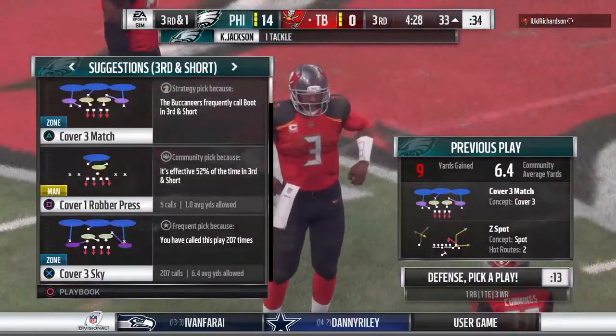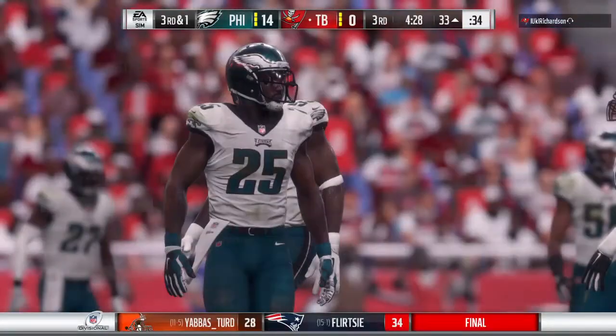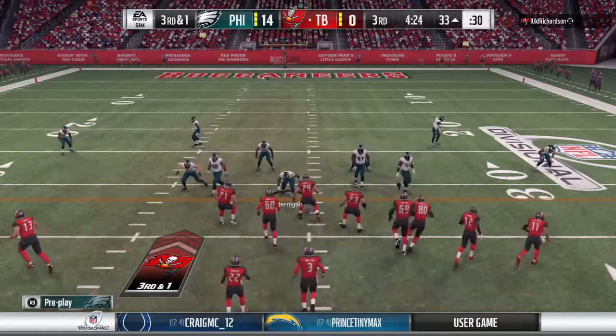Let's not quibble about the gain there on second down. That was a positive play because that was a take-what-you-can-get situation. Got out to the tight end. Now it gives him a much better opportunity to convert on third down.